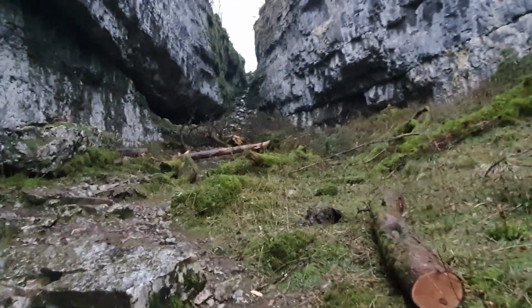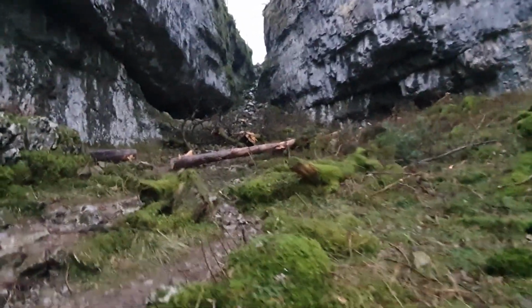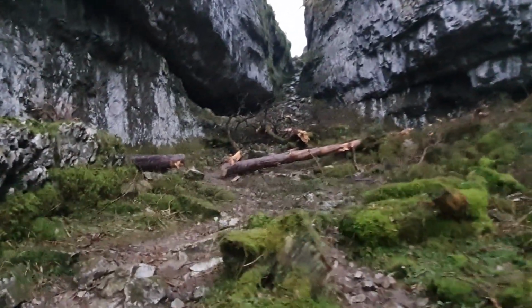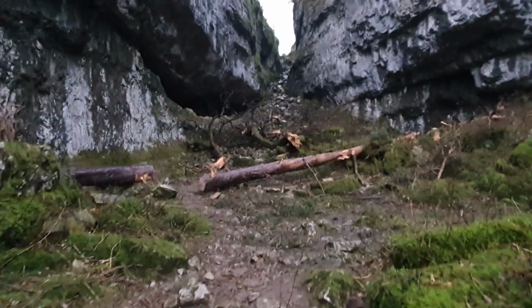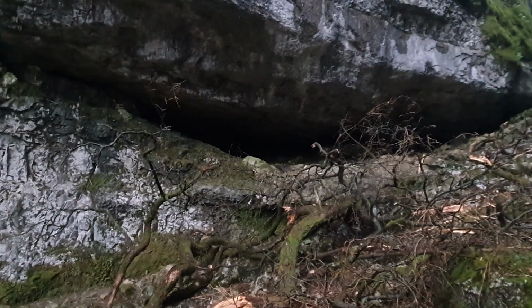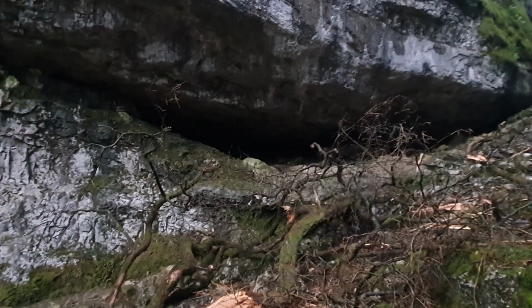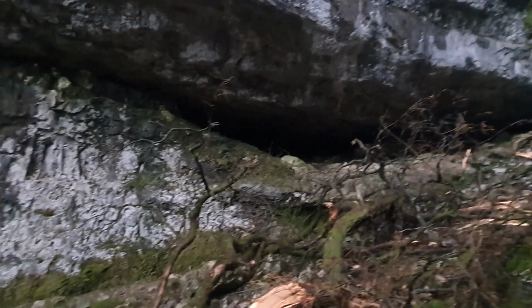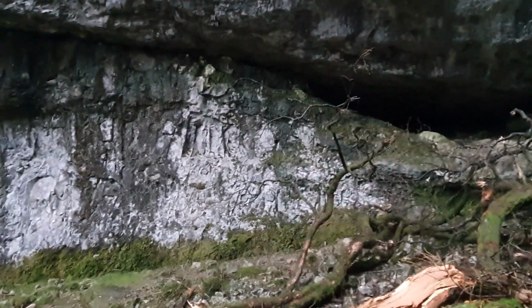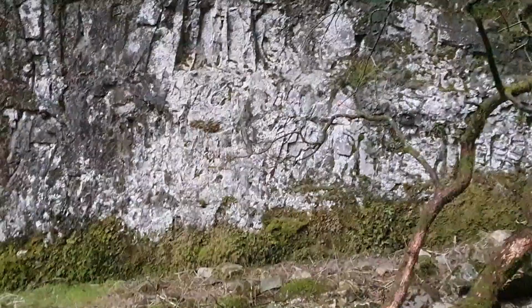So by the looks of it, these look like limestone cliffs. If you wanted to continue this way without slipping, you go up to Gaping Gill and end up at Ingleborough. I'm sure cavemen lived there at some point. There's some slight faint carvings on the wall. Not sure what they are, how new or old they are.